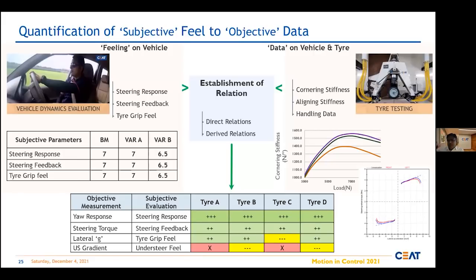For example, cornering stiffness is an indication of steering response. Alignment stiffness is responsible for how fast the vehicle will be able to come back to the straight line. Some of these relationships are direct, some are derived. When you talk about cornering stiffness, a normal family car need not have as fast a response as a racing car.